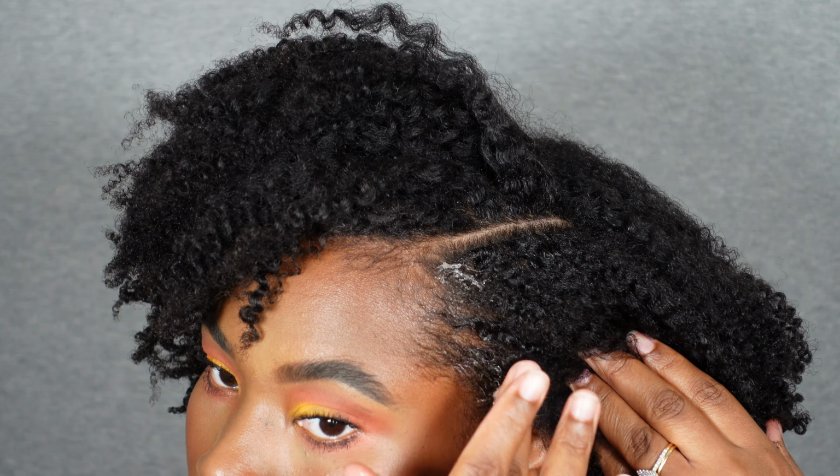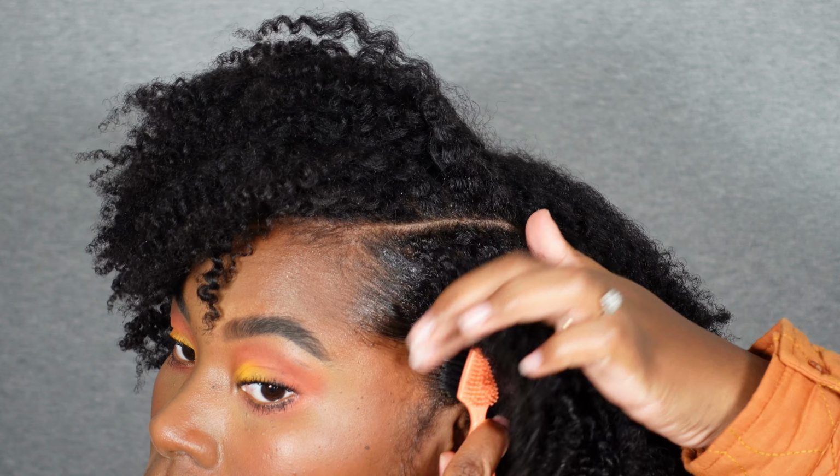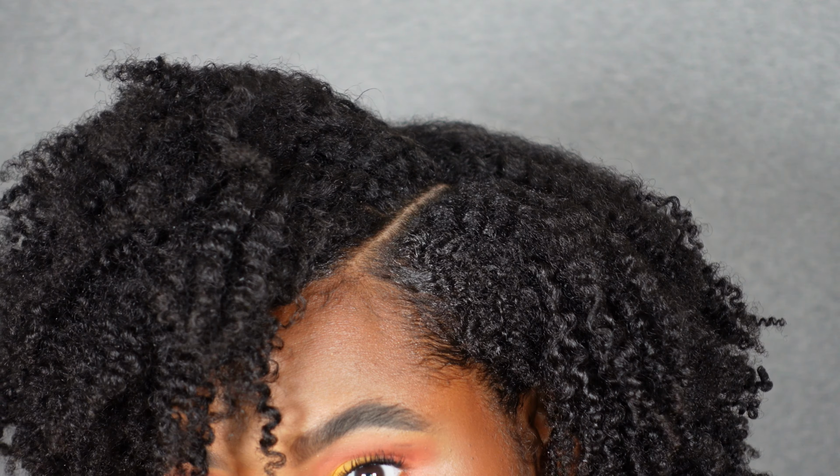So the hairstyle is complete. You guys see I used that edge control at the end just to finish off the look. I really did love the products that 4C Only sent over to me. I'm so happy they're expanding their collection. 4C Only has never done anything wrong in my eyes when it comes to hair products. So these additional products are going to be great additions to your stash if you haven't checked them out yet.